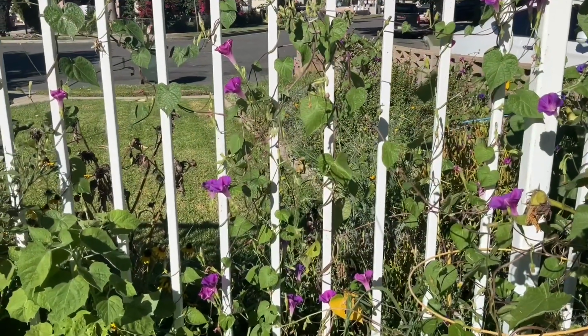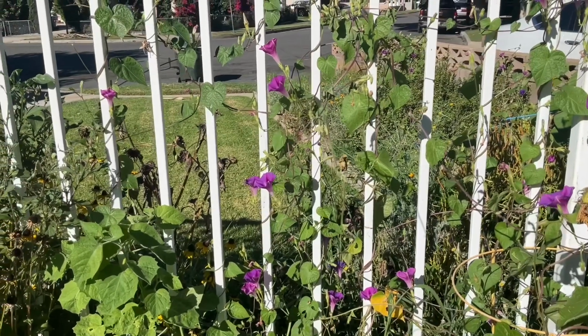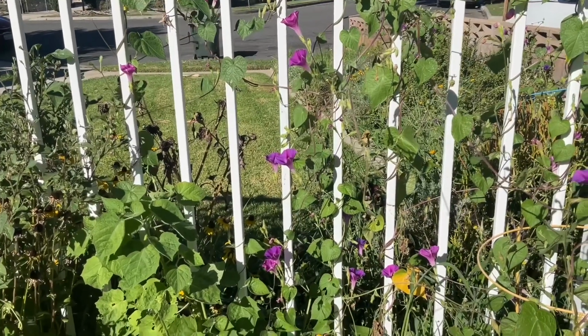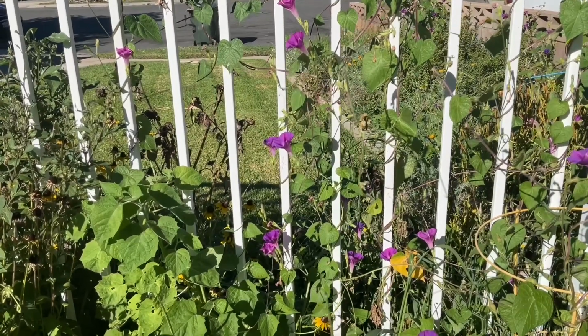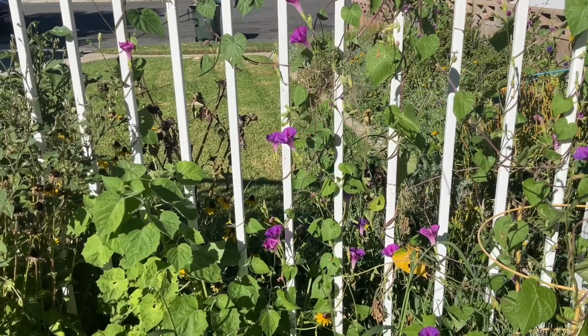Another plant that I have gotten in my garden, and once you get it, is Morning Glories. Oh my gosh. Morning Glories, don't get me wrong, are beautiful plants, and they make beautiful flowers, and they take no care. But this is the problem with Morning Glories. They suck the life out of your garden. They wrap their little vines around your plants and choke the life out.